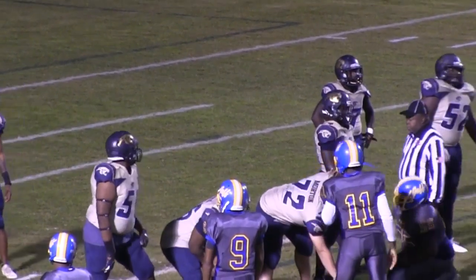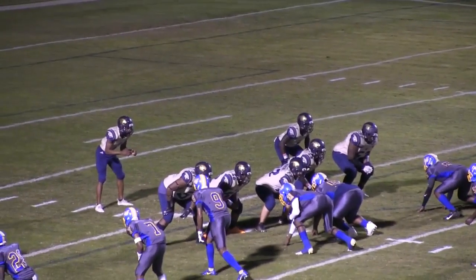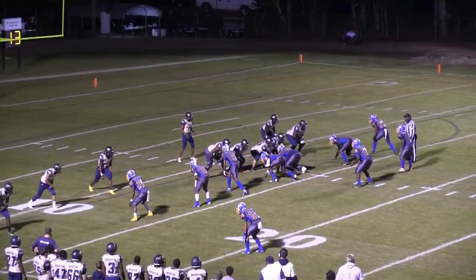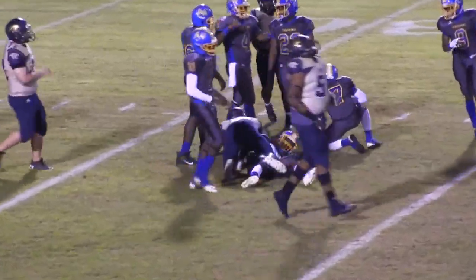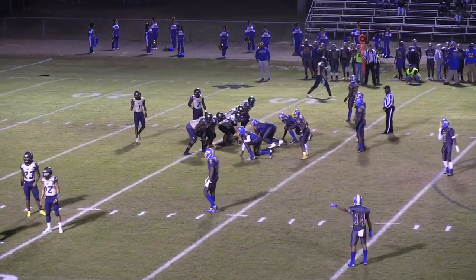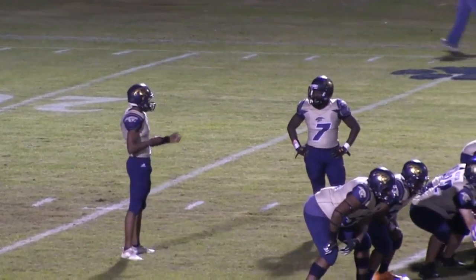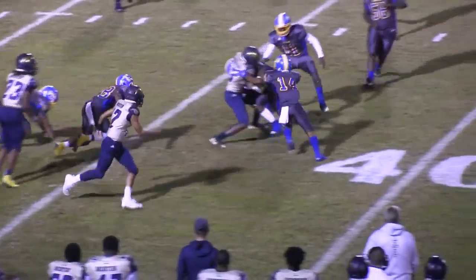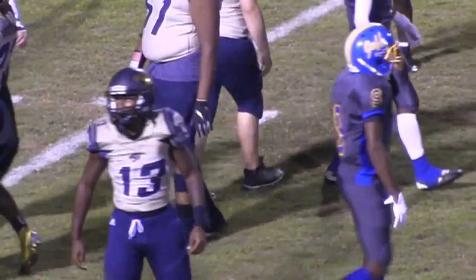Flag on the play. He knows. Stay on the ground to carry, picks up about 15 yards. Jefferson to the first down. Quick screen complete from Sims out to Jonathan Edmond. Picks up good yardage on first down.